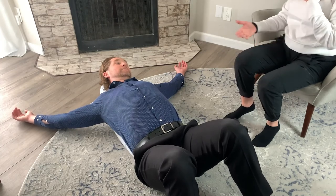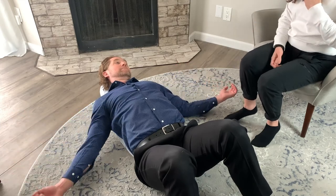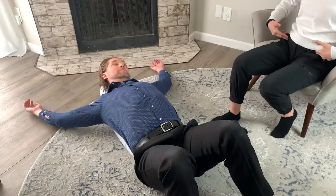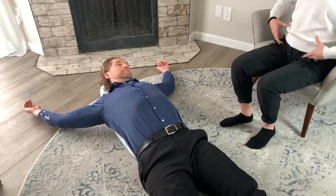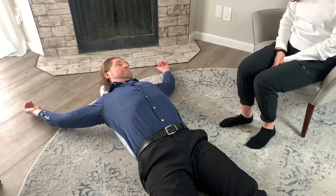So if it were me, 10, 15 years ago, I would have had to keep my knees bent. But eventually, you can start taking your legs, extend them a little bit more. Here? Yep. And then you get opening through the lower part of your abdominals. You get a little opening through your hip flexors too. So that's really nice.